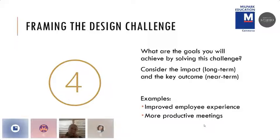And here the thinking is we want to look at long-term goals. So what would be the long-term impact that we're going to receive by solving this challenge, and there can be near-term or key outcomes that we can also identify. So, for example, if we solve this challenge, it's going to have such an impact on our employee experience. And if we can have a better employee experience, what are we going to have? Well, we're going to have more productive meetings. That's kind of a clear given. And that means that we're going to get more done.